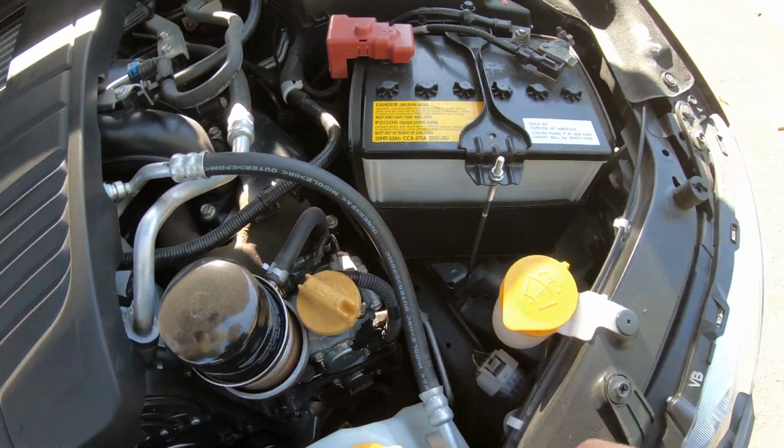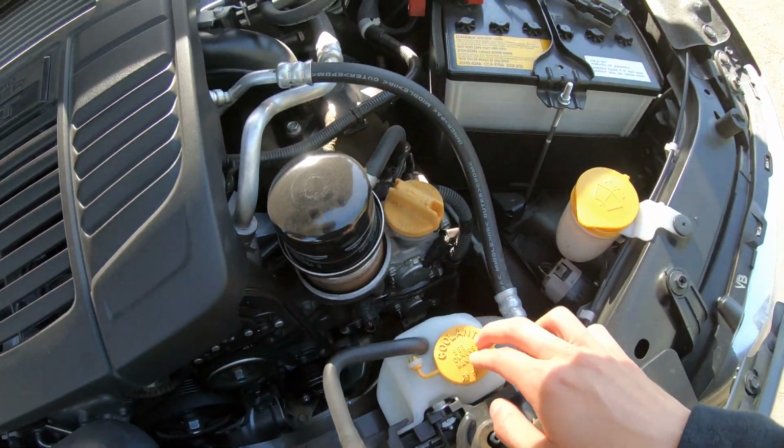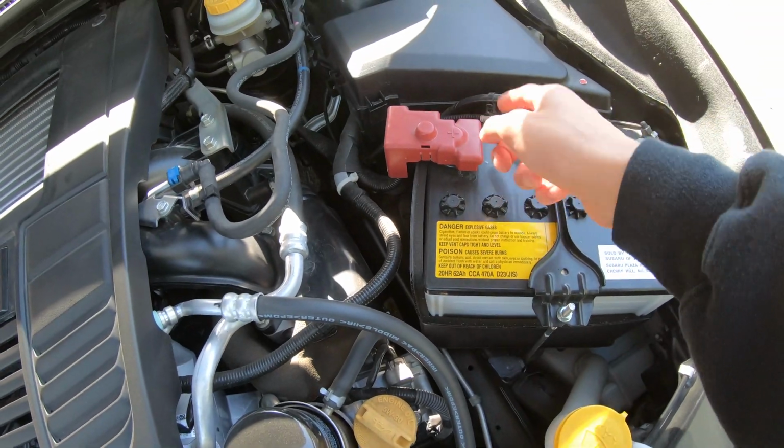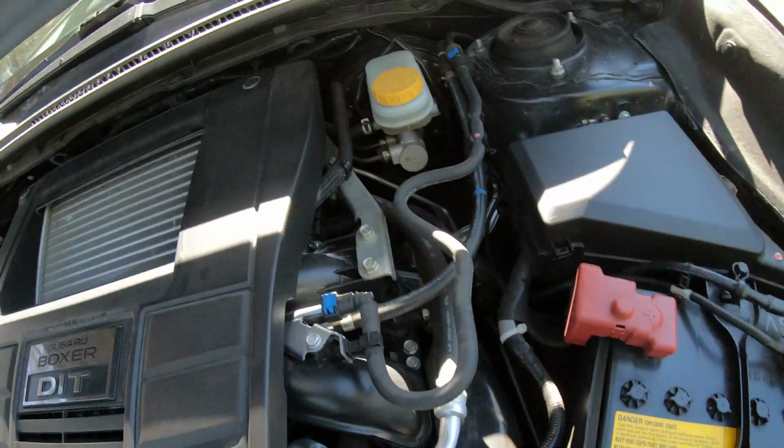Engine oil cap right here, windshield wiper, coolant. This is the battery. The red terminal does have a cap, the black one doesn't.